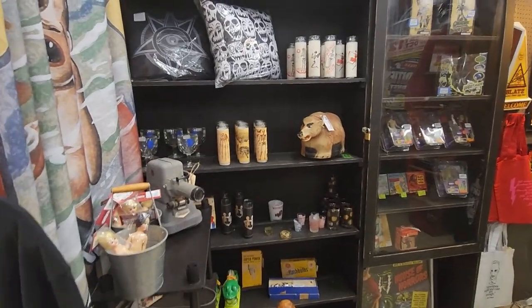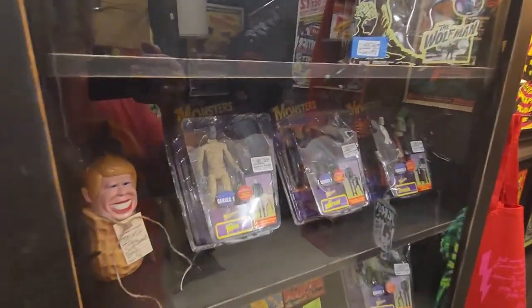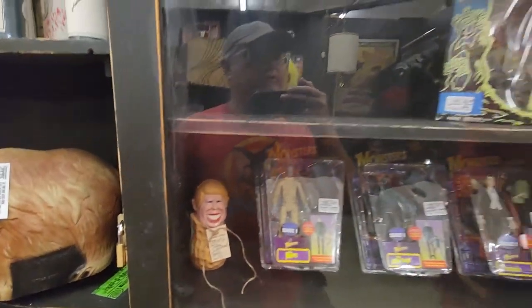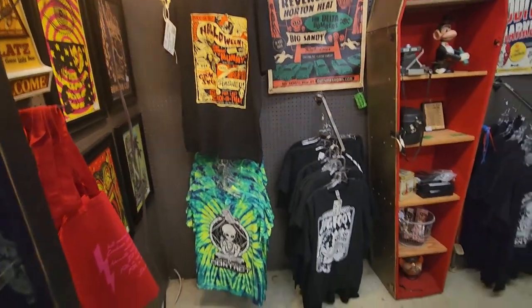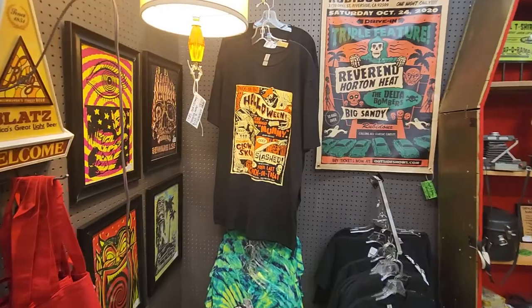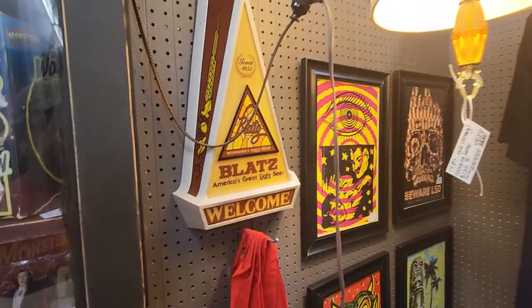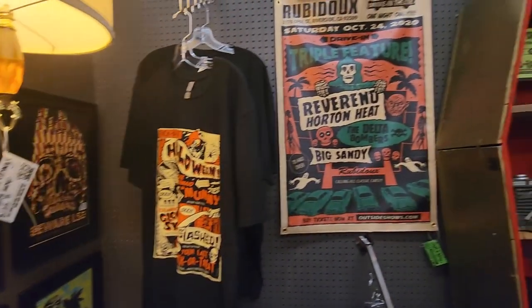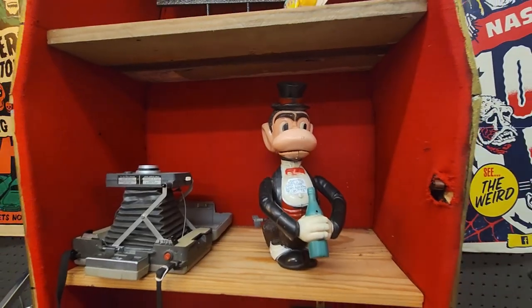Well, Crap-O-Rama has some cool stuff in their booth. Check it out. These old vintage Munsters right here. $50 each. Those are nice. And there's Jimmy and his peanut right there. Werewolf here. Check out these t-shirts. Those are awesome. I do like that Bigfoot one down there. Got this alien. It's Halloween here. Got some cool stuff for your wall. This old Platt's beer advertisement. Oh, this is crazy. Oh, I like that. That's pretty cool. Wow, this old monkey right here. He's $72. He's pretty cool looking.